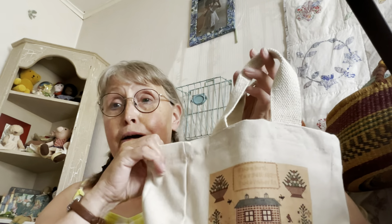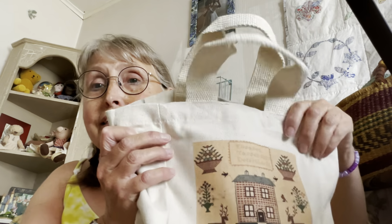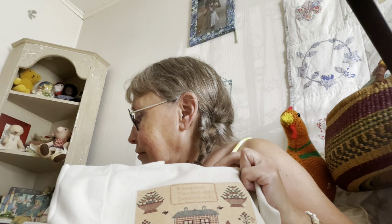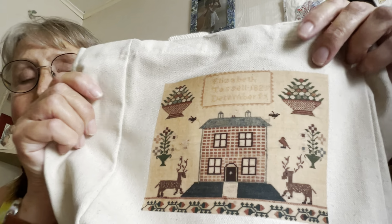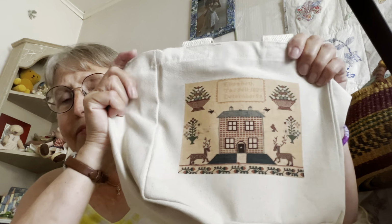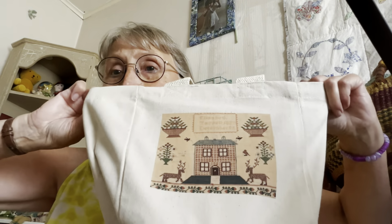So she had these bags. There was a couple of other sampler designs on them, but I chose this one. Look at that. As you can read. Oh. Look at that design. So, Elizabeth Tessel, 1825, December. But it's such a good size, it really is. Lovely little bucket bag. So, inside, let me get my scissors.